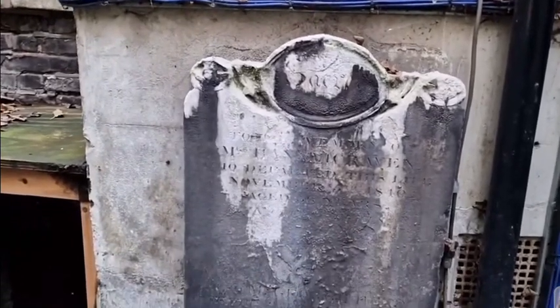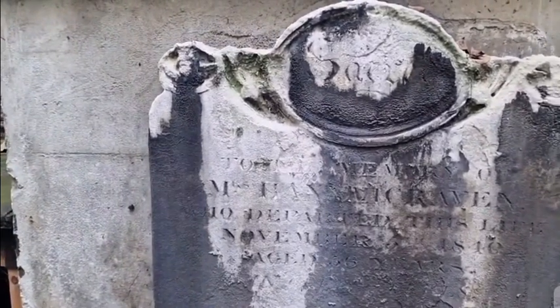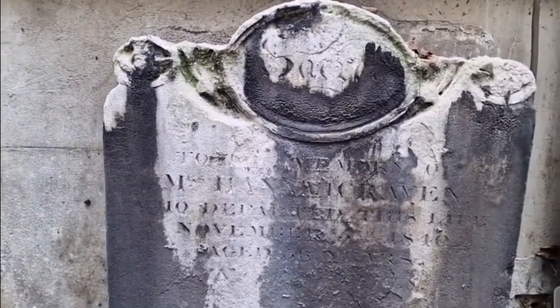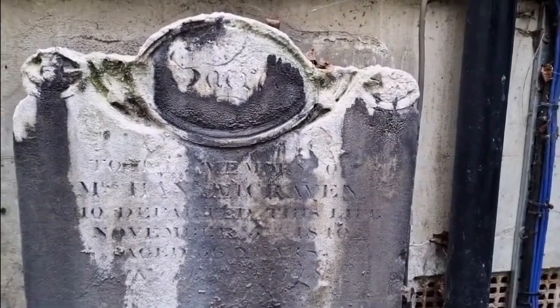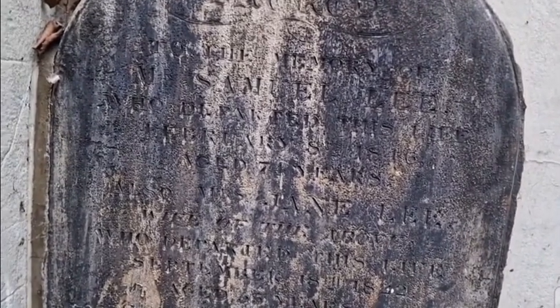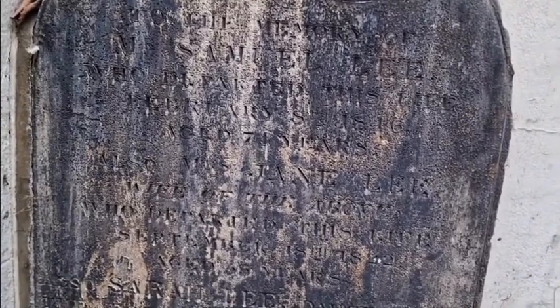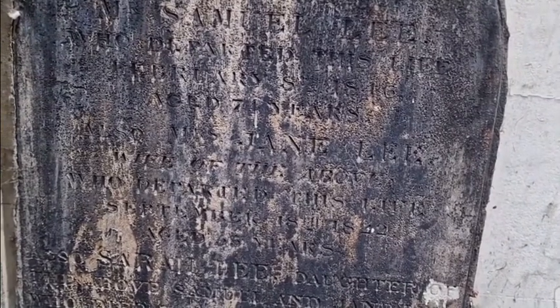To the memory of Mrs. Hannah Raven, who departed this life November the 5th, 1810, aged 56 years. And there's another one here, which I didn't notice before. Sacred to the memory of Mrs. Sarah Lee. Oh, that's interesting. I've got Lee in my family, who departed this life February the 8th, 1816, aged 74 years.